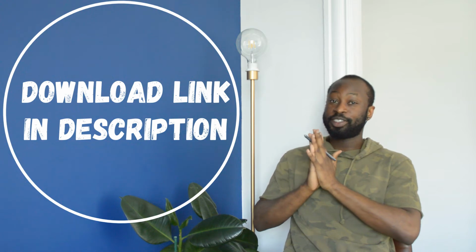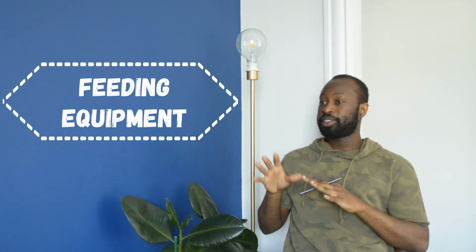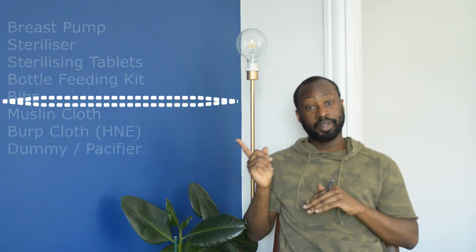That takes us into section number 3, which is your feeding equipment. Looking at this now, I notice there is no breast pump, so I'm going to add that so you can download the right list.